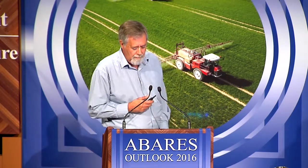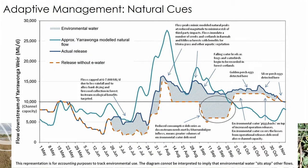So this is my final point. I wanted to give you two examples of adaptive management. Now, don't be intimidated by this hydrograph. Let me walk you through it very briefly.